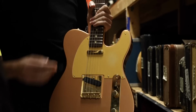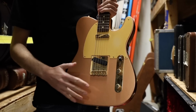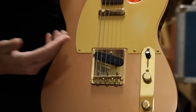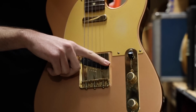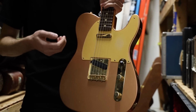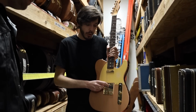So what did they do? Well, obviously they have gold hardware. They've got three saddles here instead of six, so this is the more vintage style, and they are threaded saddles. We get a flat pull piece bridge pickup, like what you would see on an early to mid 50s Telecaster before they started staggering the metal pull pieces.